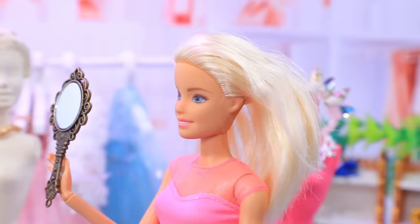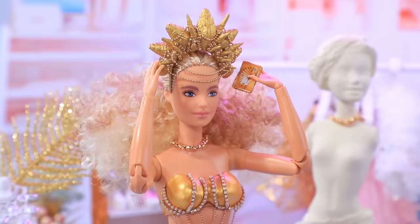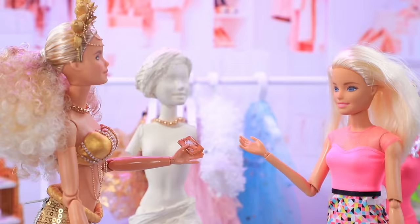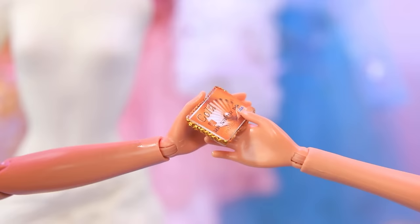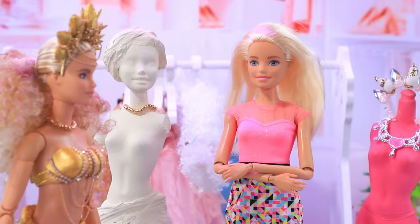The mermaid immediately wanted to try it on. The crown is exactly what Audrey wanted. This crown was made for me. I'll take it. Here's my gold card. Oh, I can't believe how beautiful it looks. Thanks for your purchase. I'll recommend your boutique to everyone.